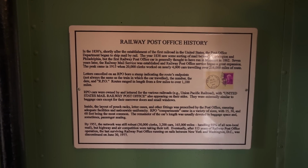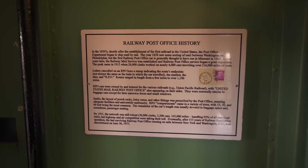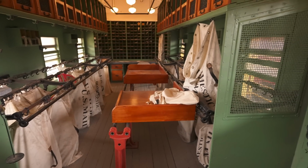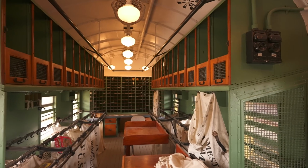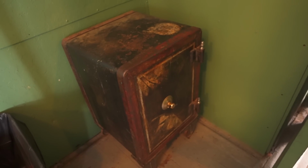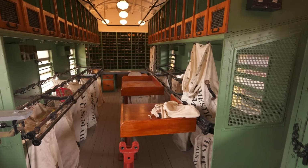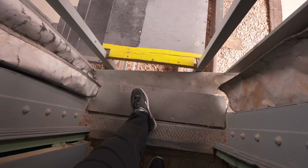The railway post office survived until 1977. They were using these things up till the year Star Wars hit theaters. That is wild. I guess if it ain't broke, don't fix it, right? They got the scale, they got the mail slots back there, the big bags they hang on the poles of the cartoon. You can throw Pluto in there. That's always what I think of every time I see an old school train. I just think of Mickey Mouse.